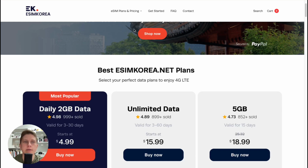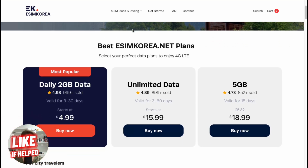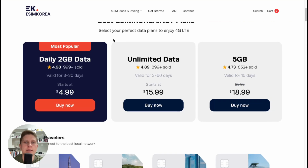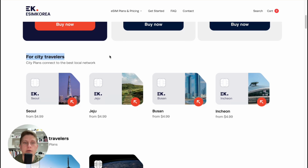In this case, you'll get the best possible option to get an eSIM, the best price. So you'll come to this page where you just simply need to scroll down a little, and here you can find all the plans. So we have daily 2 GB data, unlimited data, and 5 GB data. So only 3 plans. But if we scroll down, we can also find plans for city travel.